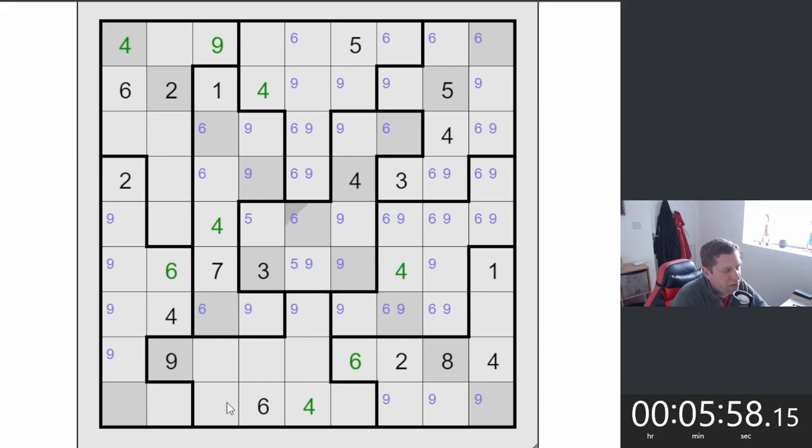So I think based on that logic, actually, if a six has to be there or there, both of those feature on the diagonal, right? So we can't have a six there. We wouldn't be able to have a six there because in this block it has to go there or there. So that then means a six has to go here. So we can take out these sixes from here.